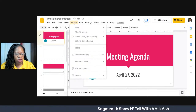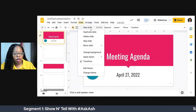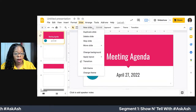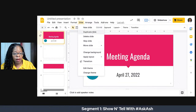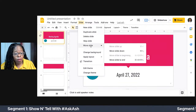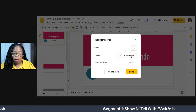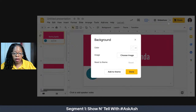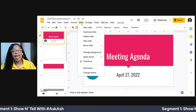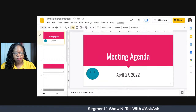Let's see, format, format slide. That's where you can align, indent, put the bullets, do the formatting. You can go right here and you can have new slide, which is Command M or Control M on a PC. You also have duplicate slide, delete the slide, skip slide, move slide. You can move it up or move it down. You can change the background. You can also choose an image, right? So that's so many different ways in terms of designing and editing that you definitely want to see.